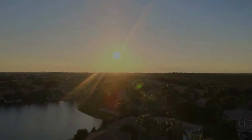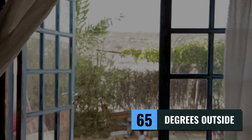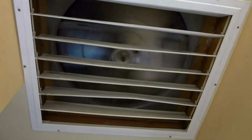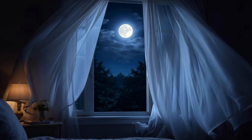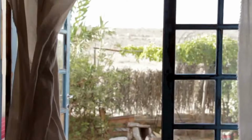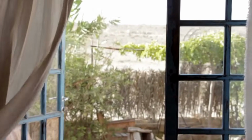Evening comes. The sun drops. The outside air cools to 65, maybe 70 degrees. You open a few windows, 4 to 6 inches is enough, and flip a switch. The fan is mounted in your ceiling, usually in a central hallway, venting straight up into the attic. It pulls cool night air in through every open window in the house. Not recycled air, pushed through the same dirty ducts your system has been circulating all day. Actual outdoor air, streaming through the bedroom, the hallway, the kitchen.